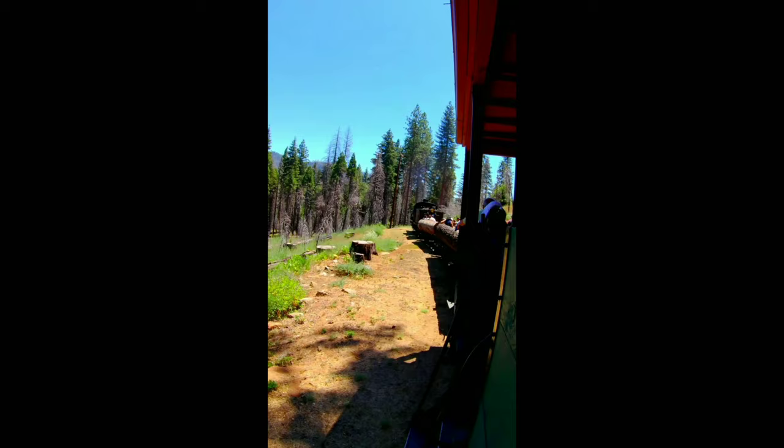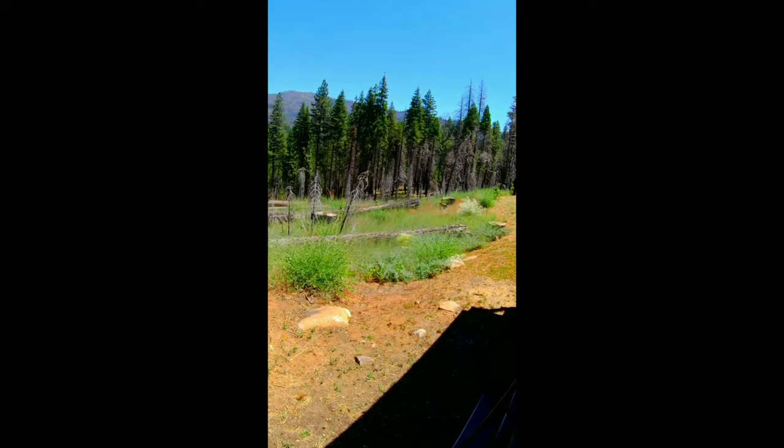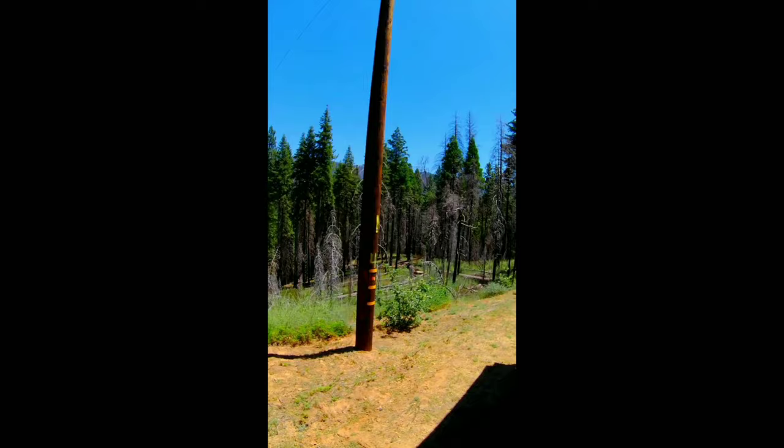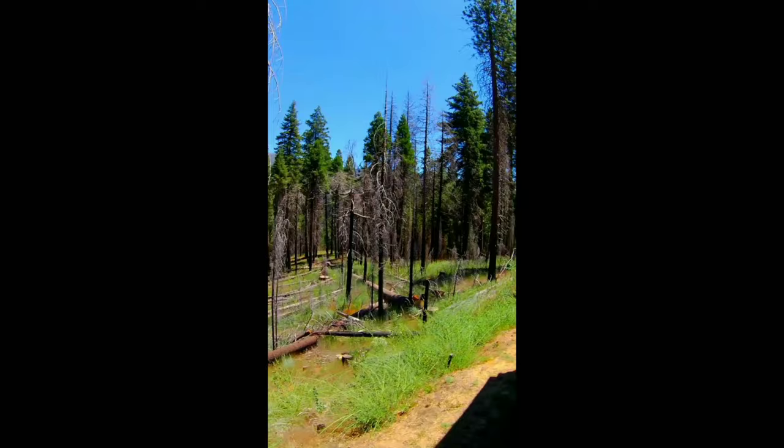Now on the left-hand side, past the power pole, across, is Mount Raymond. The distance you can see is Mount Raymond. Mount Raymond stands just over 8,500 feet high. There, Sugar Pine Lumber Company had a permit to log 30,000 acres in the area, from about where we stand now to halfway up Mount Raymond. About 30,000 acres.